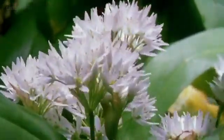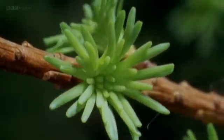Photosynthesis is taking place right now in every leaf of every plant. I find that amazing.